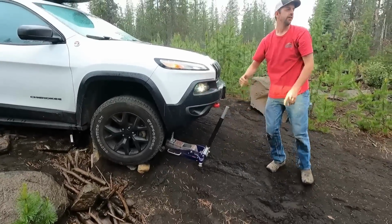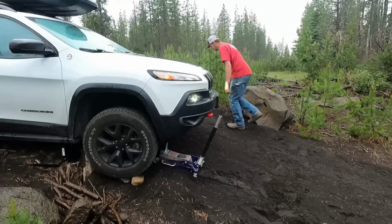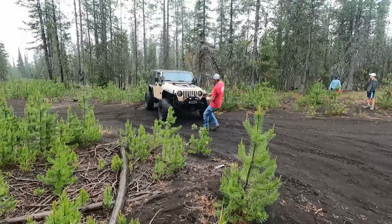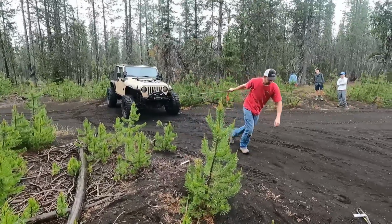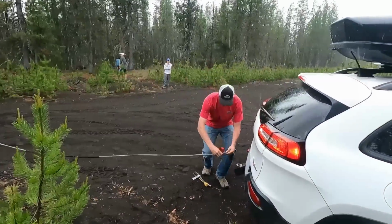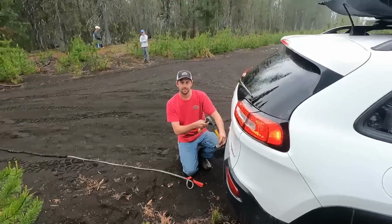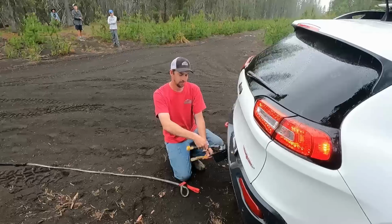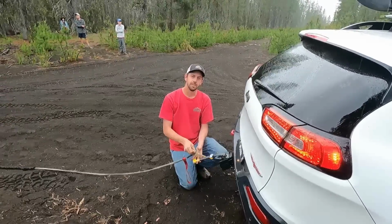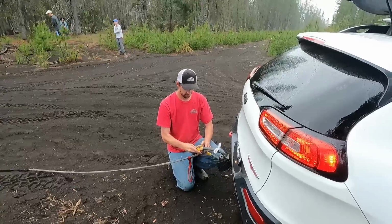I'm going to go hook onto it with the winch before we lift it. Alright, so we're just going to hook onto the back of it and just snug it up with the winch so that when we lift it with the jack there's no chance of it moving and coming off the jack, because that wouldn't be ideal.